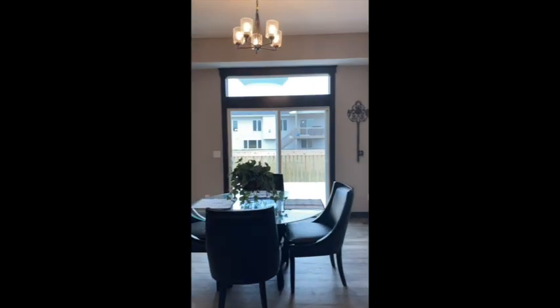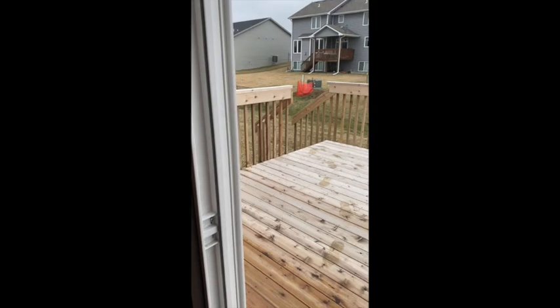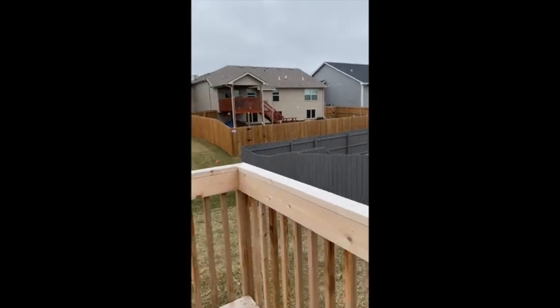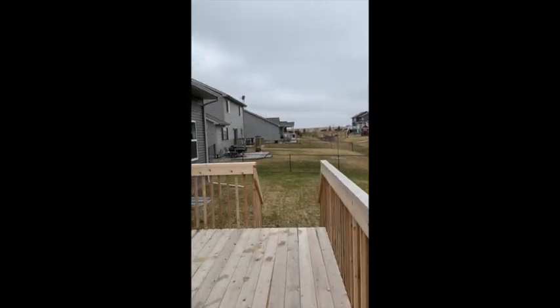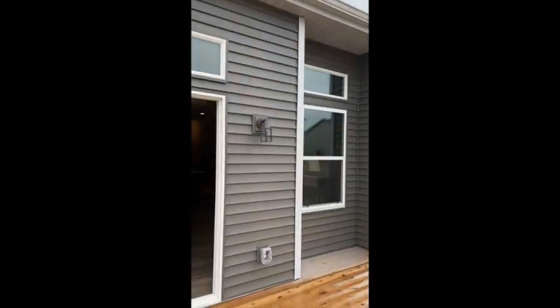Off the dining, we have sliders to a deck. Good size deck. Out to the backyard, all freshly sodded right before winter. Vinyl siding.